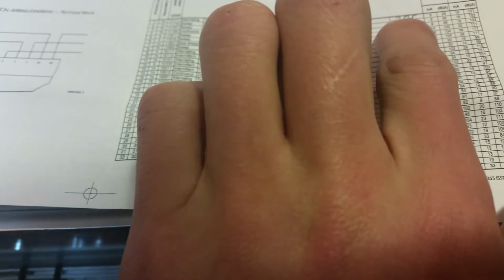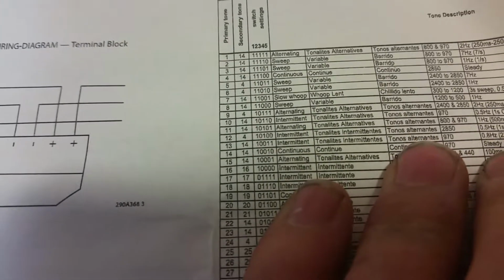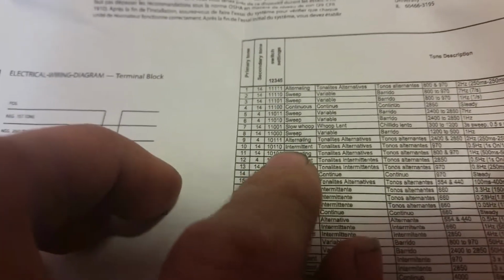And there actually are quite a lot of tones you can choose. As I said, there's 28 different tones. Actually, it's more than that. There's actually 32 different tones you can choose, which is quite awesome. And they all vary. So there's a square wave, which is alternating, obviously. That goes from 800 to 970 at 2 Hertz. And then there are multiple that are just sawtooth with a greater delay between each tone. And then it goes down to pulses, so intermittent, which is what this calls it as well. Yeah, there's intermittent, like right there. There also happens to be slow whoop, so you can make it do almost police siren kind of sounds. And then there is another intermittent, so it's 13 seconds off, and the 6.5 Hertz one is on. It's kind of interesting.